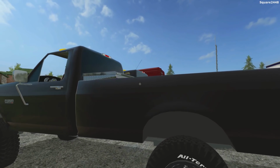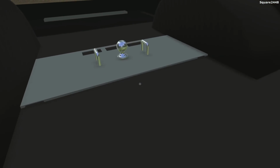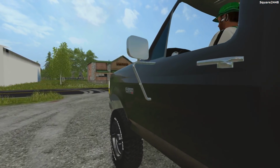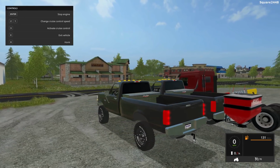And then you guys can see it has a toolbox in the back, a pretty nice bumper, and a drop hitch, which is pretty cool. It does have a gooseneck hitch, and overall looks awesome. Once we hop on the inside, it goes 70 miles per hour, and as you guys can see, it does have working turn signals.